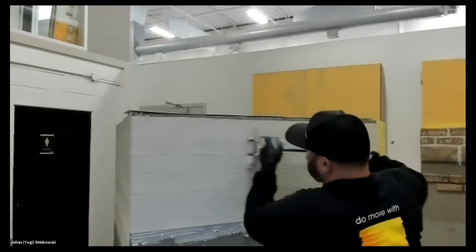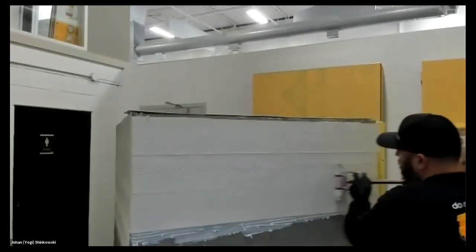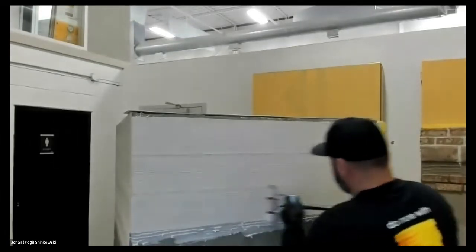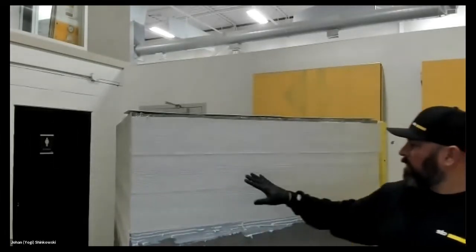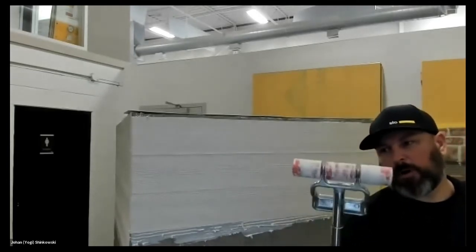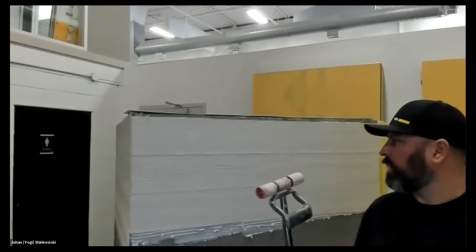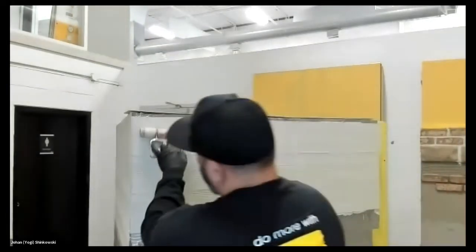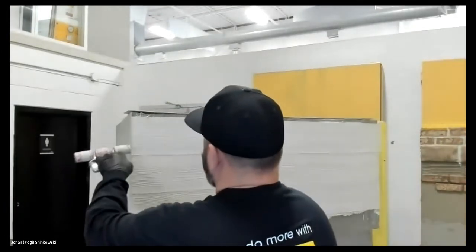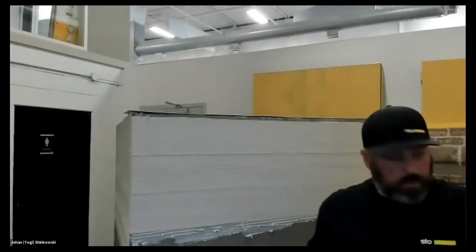I just take this roller and roll it out. Now you're going to see some more product come out of the joint, which is fine. This product was borrowed and it wasn't cleaned, so I do recommend cleaning it because it will make ease of use for you when the next time you have to go install it. That's pretty simple for that step.